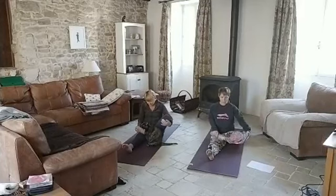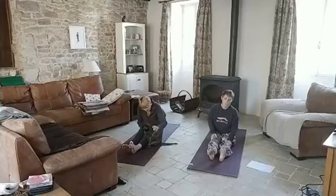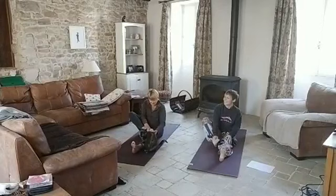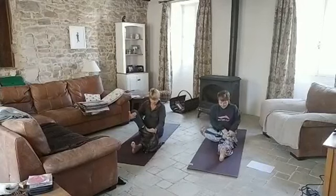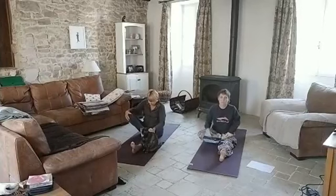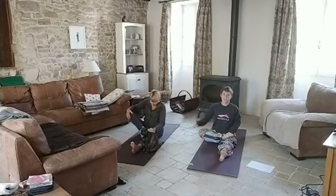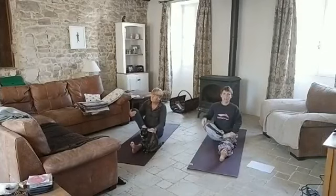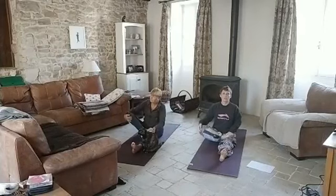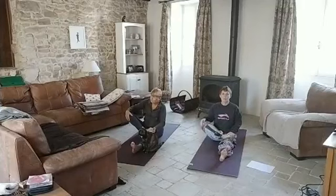And now we're going to change legs. So straighten your right leg, bend your left leg, bringing your left foot either onto the top of your right thigh or the inside of your right thigh. Support your left foot with your right hand, your left hand on your knee. Inhale up, exhale down. Keep on going at your pace with your breath.